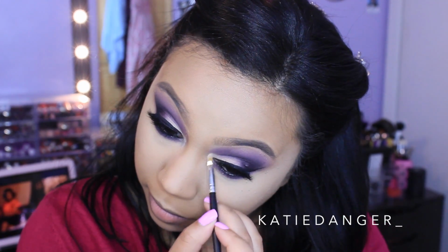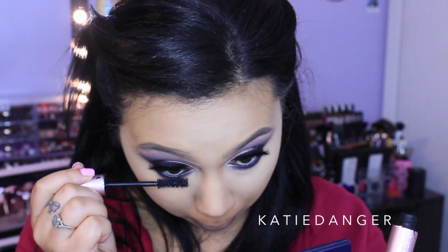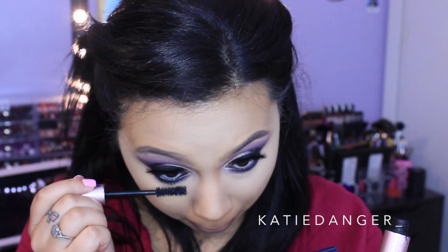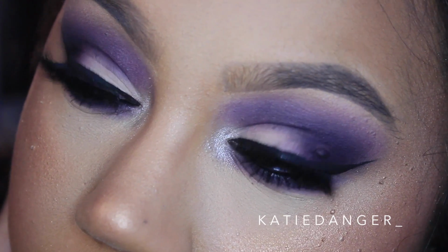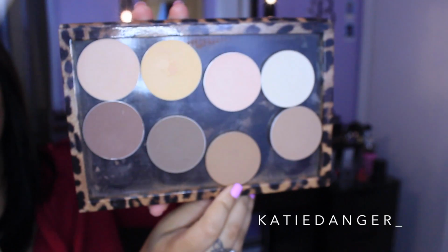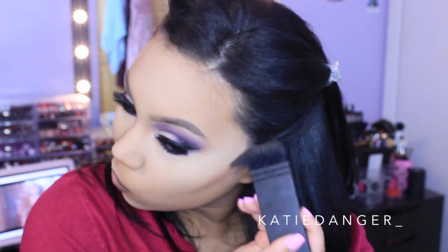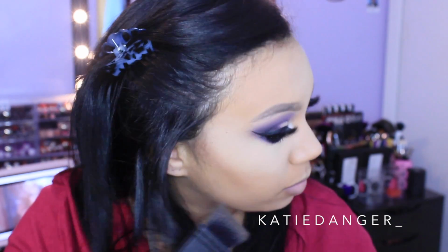I forgot to get a clip of my inner corner highlight, but I'm using Shimma by MakeupGeek, and now I'm just popping some mascara on my lower lashes, and once you do that, the eye look is complete. So these are the finished eyes. Very sultry, very sexy. Now for the cheeks, I'm going to start by contouring, and I'm using Shade Stir by MAC and my NARS Ita brush.